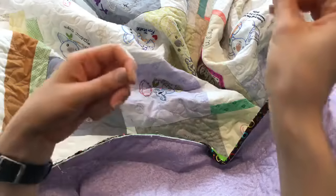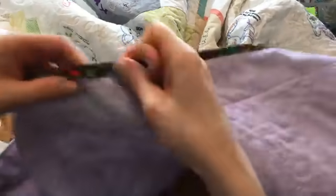Yep, every stitch is closer to the finish. That makes every stitch a good stitch, right?